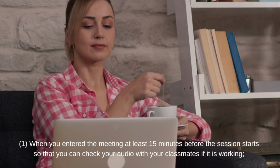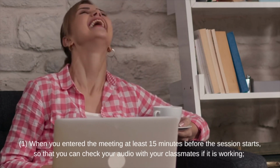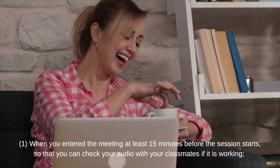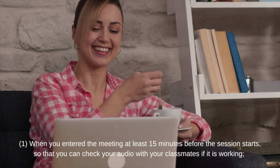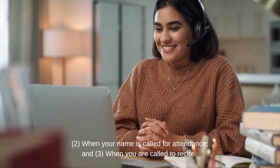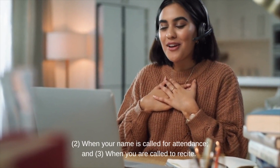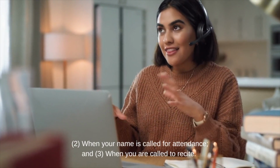First, when you enter the meeting at least 15 minutes before the session starts, so that you can check your audio with your classmates if it is working. Second, when your name is called for attendance. And third, when you are called to recite.